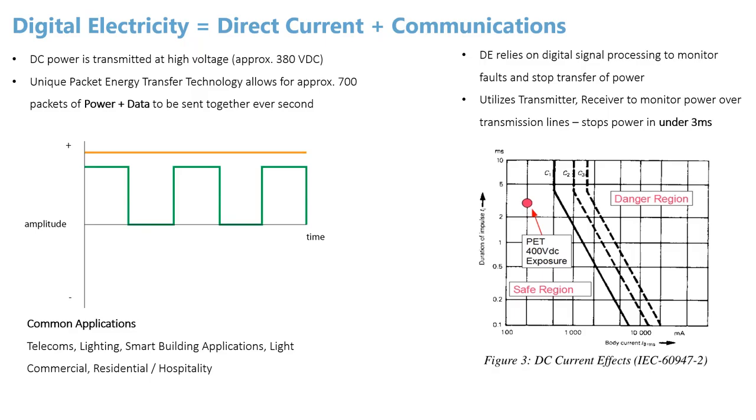And it does that at a frequency, 700 times or so a second, that it can tell by monitoring the power line whether there's a fault on that line. And the ability to monitor and assess where there's a fault allows the technology to cut power, so to stop the flow of current through that conductor to maintain safety on that line.